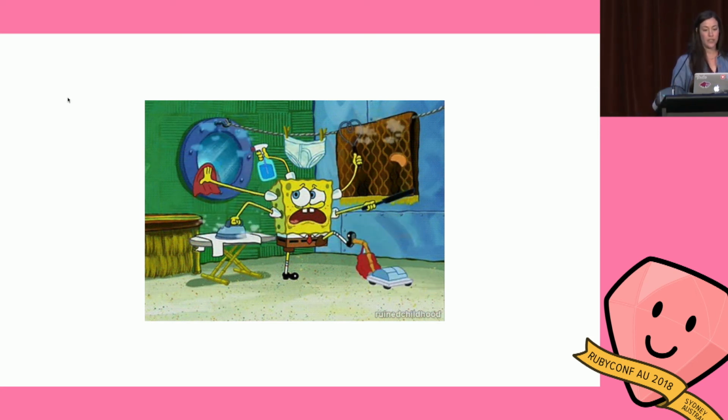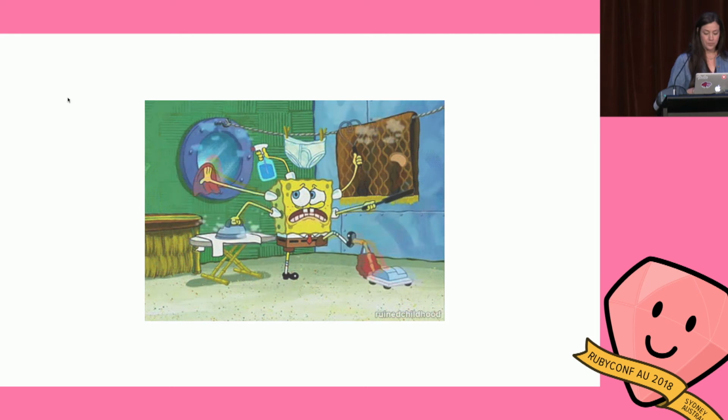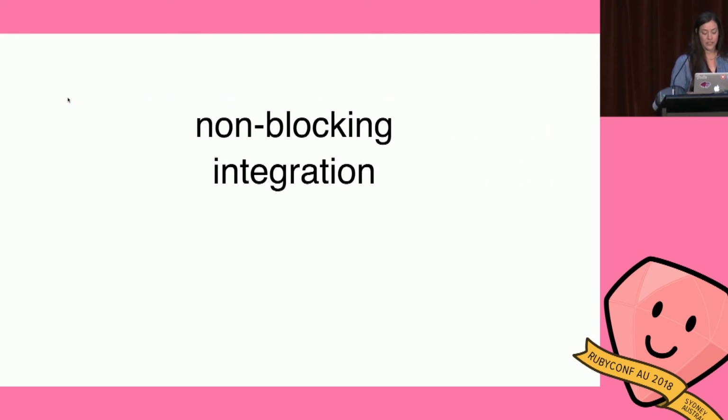So we have to separate those concerns as far as the logic goes. I call this non-blocking integration, kind of blocking I/O. It's handling that case, like I said before, where we have separate processes or instances running. We have some stuff that's handling web, a process that's handling socket connections, processes that are establishing socket connections that connect to the scanners, and other stuff like that.